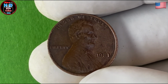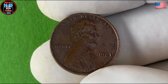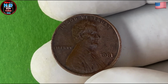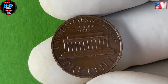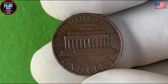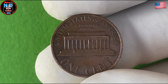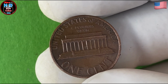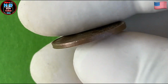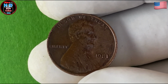One of the most notable features that can increase the value of a 1981 Lincoln penny is the presence of rare minting errors. In the case of the 1981 penny, there are several known error varieties that collectors actively seek. Some of the most prized examples include coins with doubled dies, where the die used to strike the coin was misaligned, causing the image to appear more than once. Other error coins from this year may include off-center strikes, where the coin was not properly aligned during the minting process, or broad strikes, where the coin was struck outside its normal design. These error coins are considered highly collectible and can command significant prices, especially if they are in excellent condition.